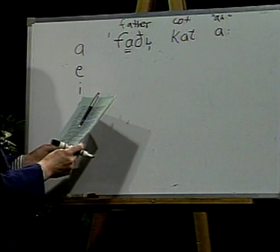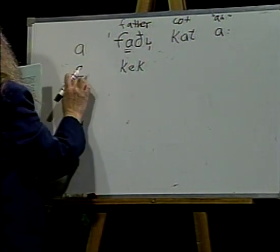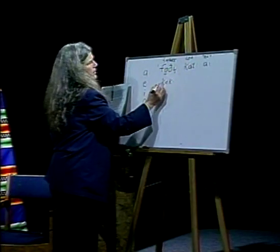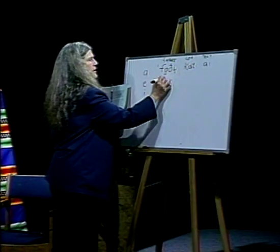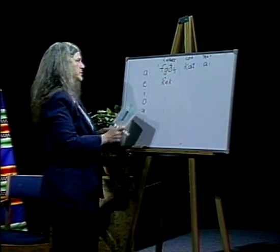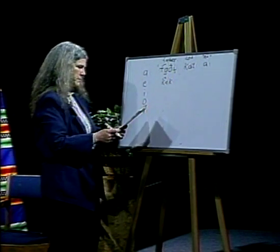Let's look at some A examples. We've got "cake." So the letter E is always pronounced "A" in IPA. And in this word "cake," you have two Ks. They're actually not identical. The first one is more breathy, or as we say in phonetics, aspirated. So you can put a little H here if you're doing a very narrow or detailed transcription.